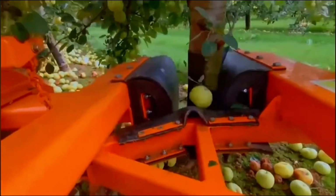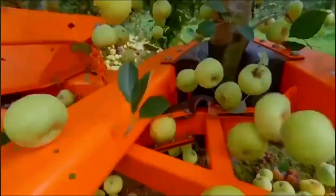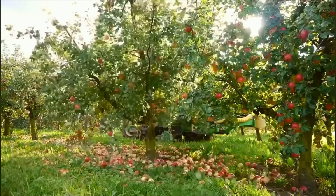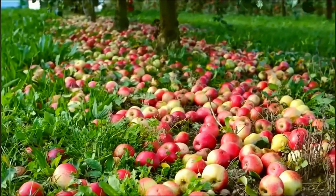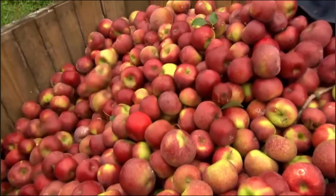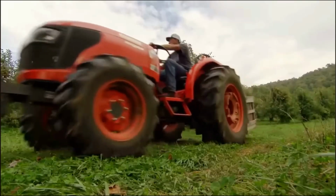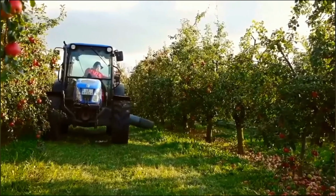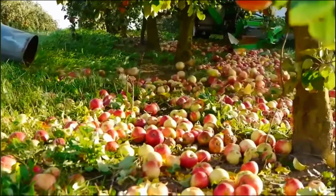The tree shaking machine grasps the trunk with its hydraulic arm, vigorously shakes it for a few seconds, and 60 kilograms of apples fall to the ground. While most apples for eating are still hand-harvested, this machine can shake 100 tons of apples in a single day without any issues. It's just one of the local farms supplying the factory with 100,000 tons of apples each year.